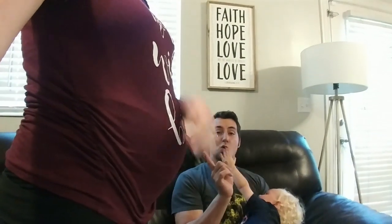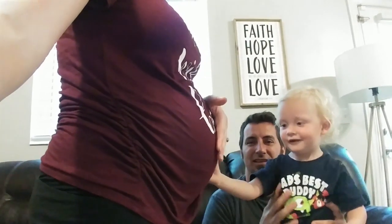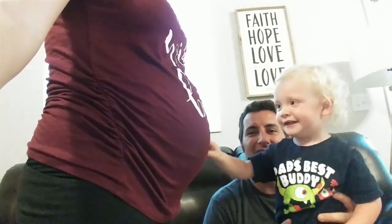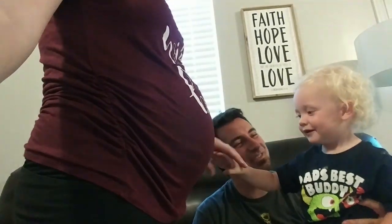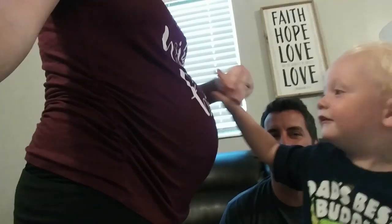I will show you guys my belly. So this is the belly. Getting pretty big. What's in here, buddy? Baby. Babies. Yeah, you're smart. One baby, two babies. Yeah, one, two. Two babies. So this is our 19-week belly.